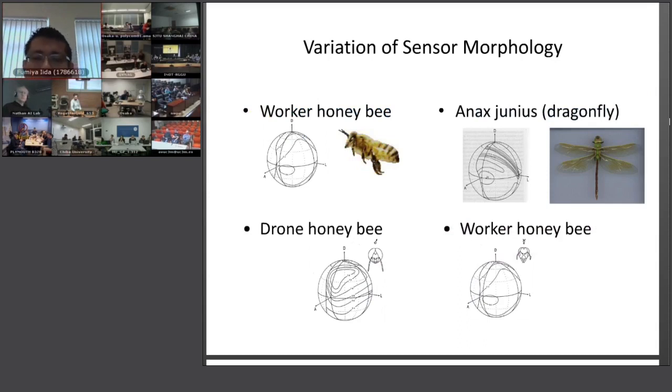If you look at nature, sensor morphology and behaviors are so closely related. If you look at different species of insects, such as honeybees and dragonflies, they have different sensor morphology, different distributions of photoreceptors, because they behave in different ways, and they require different kinds of functions for their survival. And the same holds true for different genders. If you look at the different genders of bees, the drone bees and worker bees, they obviously have different distributions of photoreceptors. That actually tells us the importance of sensory morphology in the survival of all these insects in nature.